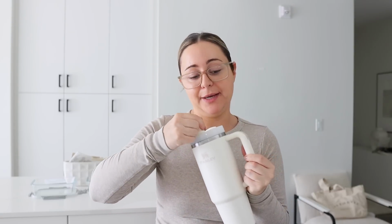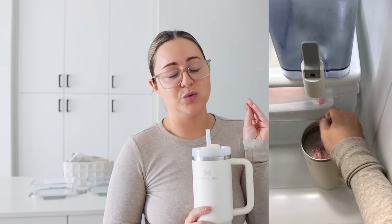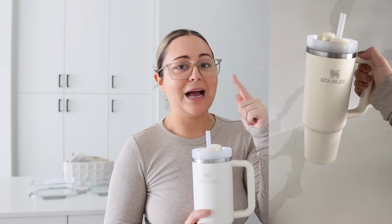So that's basically it, you guys. That's my water for the day. And I'm telling you, I used to get up throughout the night 2 or 3 times to go to the bathroom, and it was so annoying because of how much water I would consume, but I wasn't actually hydrating myself. So now that I do this, I wake up in the morning, go to the bathroom once in the morning. This might change things up for you, so make sure you guys try this out and let me know what you guys think.